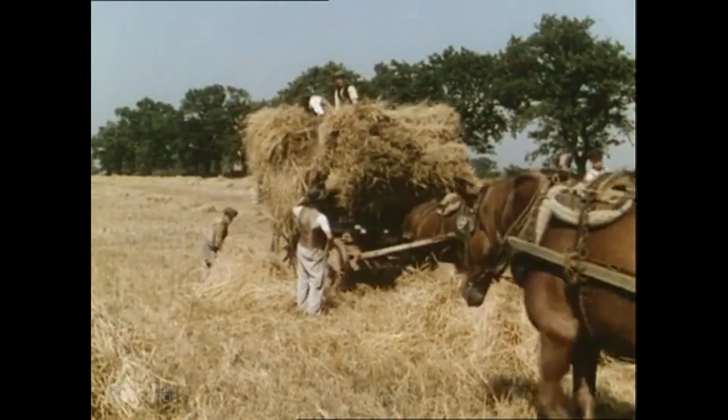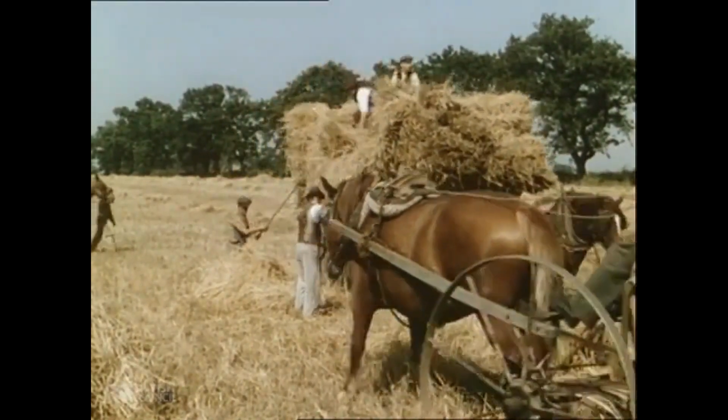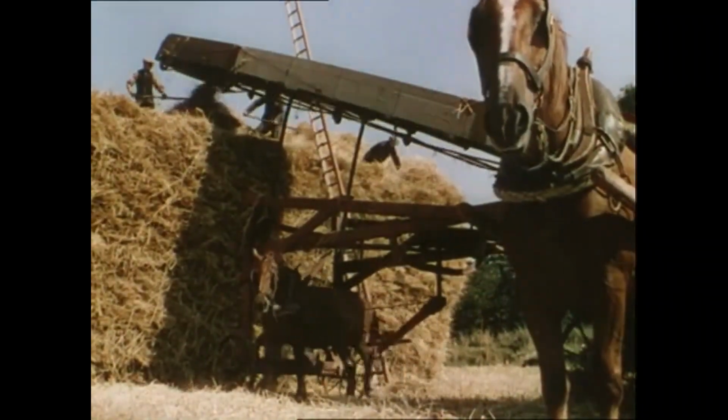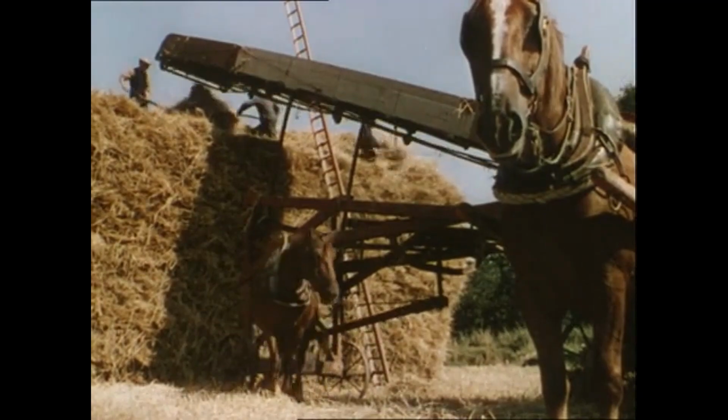It is said that wheat should hear the church bells ring twice before being carted and made up into a stack, where it has to dry still further before being threshed.